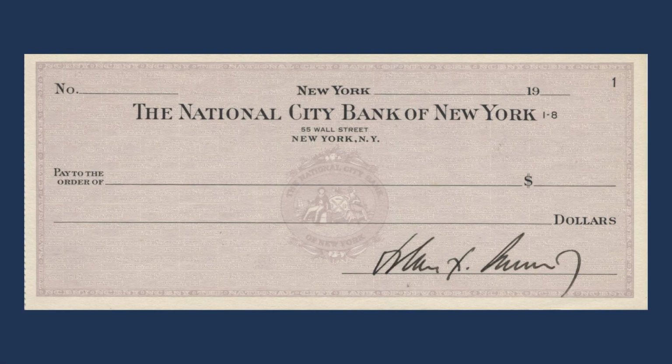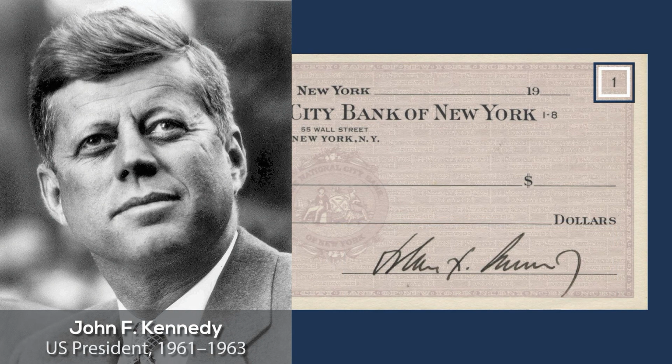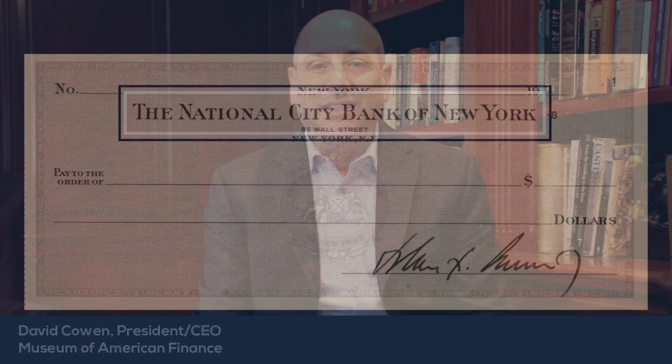The next item is a blank check, and not just any blank check. It's signed by John F. Kennedy when he was President of the United States. And when you're POTUS, what account number do you get? Of course, you get account number 1. The check is drawn on National City Bank, which today we know as Citibank.